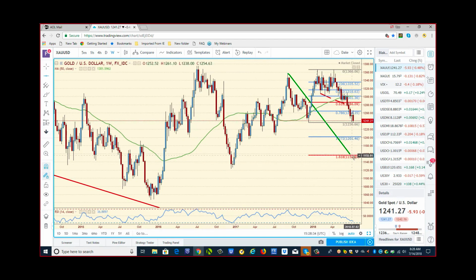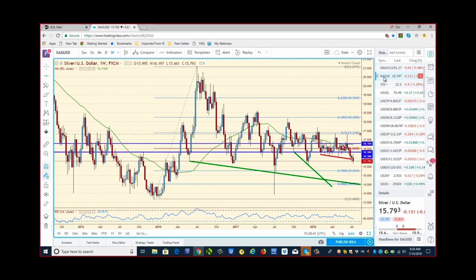I have this line here. And then last week I said silver on the weekly at 515.80, that we were going to go at least to about 1450. So, these are just trades, right? If we get a pullback in the dollar, we get a bear market rally in the metals with it.